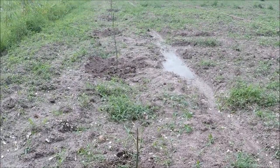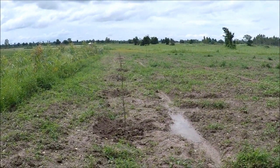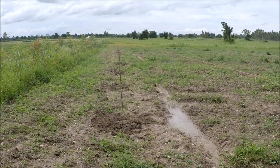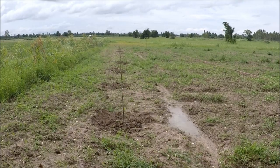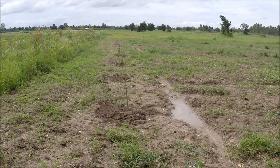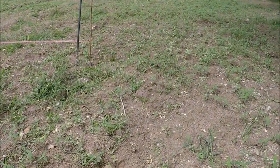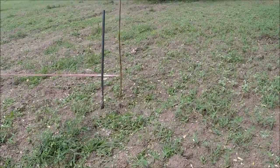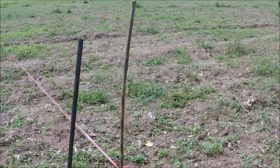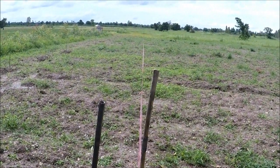The first line is complete. Was going to be 14 plants, but we've had to chop it down to 13 because there's a massive rock in the way of one of them, so we've left that bit empty. We'll probably just put some salad, some herbs around that instead. So, second line, ready to rock and roll.